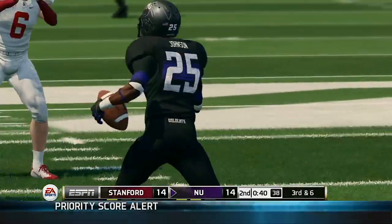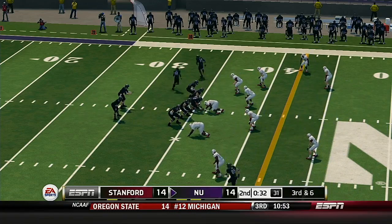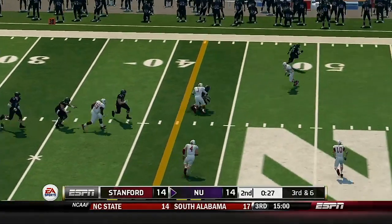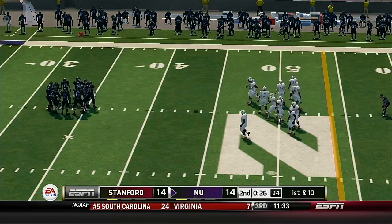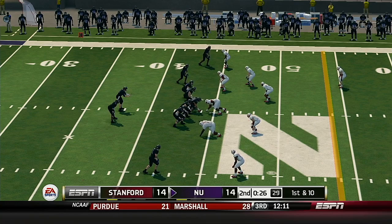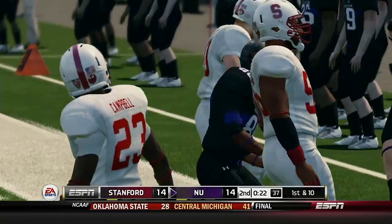Gets it out. He's met immediately. Martin makes the tackle at the 35-yard line. And he hits him hard at the 44-yard line. Wildcats are going to call their second timeout. From their own 44-yard line, it's first down. Pulls it in, and that's a first down. And he's level at the 45-yard line.